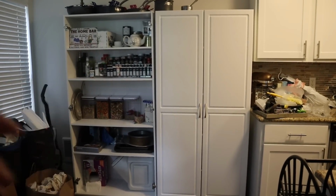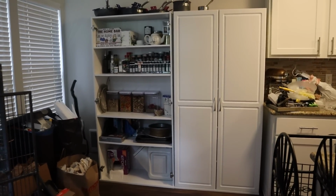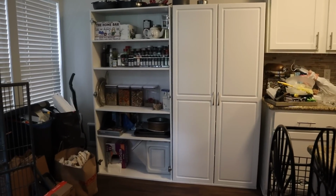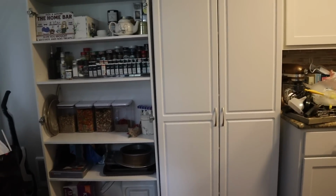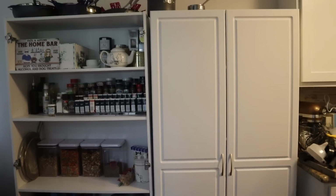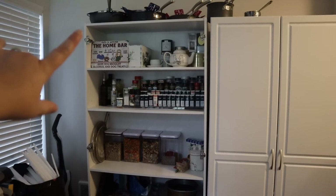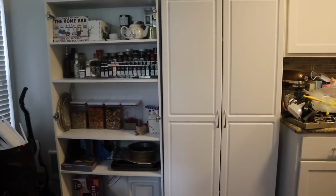So we got these two cabinets. They are 72 inches high, they're 36 inches wide, and they're about 15.5 inches deep. So they're really big. And I can tell you that they are very, very heavy when they come in, and it's a two-person job to put them together. I did most of it myself. Like this cabinet, I built all of that myself, but then putting the doors on is going to take another person.